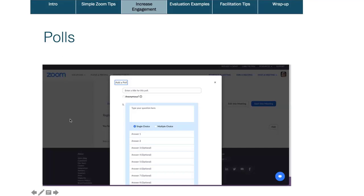But the way that you do a poll, the easiest way to do it is in the back end of Zoom when you're setting up a meeting and you set the date and the schedule and all of that. And then it says edit this meeting. You can go in and at the bottom, I'll show you in a second, it gives you an option to establish a poll. And so doing a poll, you want to put in the title for the poll. That's not the question, but it might be poll number 1 or morning poll or something like that. Then you type your question and then your different answers.